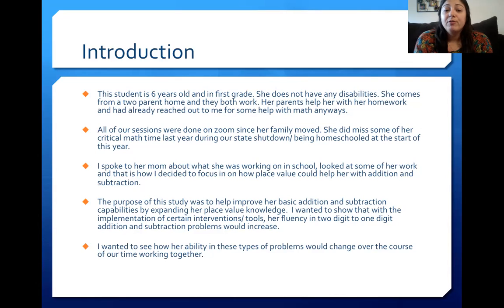So she did miss some of her critical math time last year during our state shutdown, because they did move to Florida at that time. So like she missed the last several months of her kindergarten year. I mean, it was done virtually a few days a week, but in my opinion, I think she missed some of that critical math time. And then because they weren't officially Florida residents, she couldn't enroll at the beginning of the school year. So she was homeschooled for the first few months. So I think that had a big impact on where she is in math.